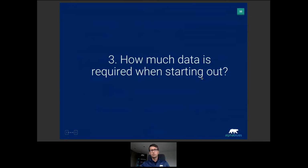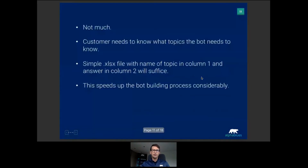So the next question is, how much data is required when starting out? And I understand where this question comes from, because companies usually think that they might need a lot of data, because everybody says data is key, data is king, data is the most valuable thing there is, right? So if I don't have data, does it make sense to build a bot? Well, the answer is that actually you don't need much data. And even if you don't have any data, it doesn't mean that you cannot have a virtual assistant, right?